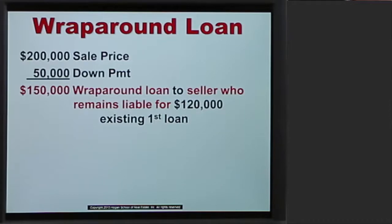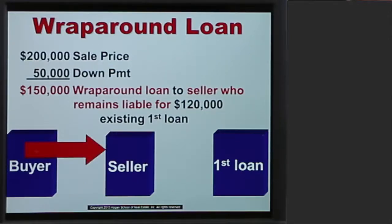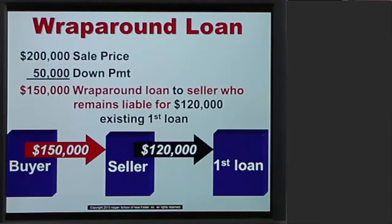The way we're going to structure this is we enter into an agreement where I'm buying the property for $200,000, I give you $50,000 down, and the other $150,000 is handled by me executing a note and mortgage to you for the full $150,000 to you, the seller, and you remain liable for the first loan of $120,000 owed to the bank. Now, in that circumstance, then, the buyer owes the seller $150,000 and signs a note and mortgage for that amount, and the seller agrees to remain liable for the $120,000 owed to the bank on the first loan.